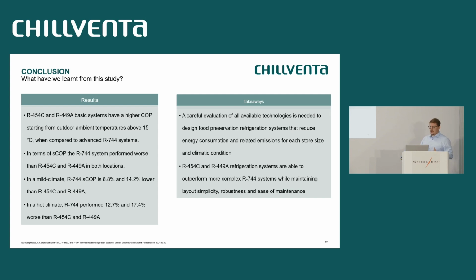Takeaways. What is very important, I mentioned it at the very beginning: the study was based on an existing supermarket store layout for small and mid-size stores, up to, let's say, roughly 2,000 square meters of sales area. We have to consider and evaluate for each application what the right refrigerant is. 454C and 449A can outperform CO2 systems, way more complex CO2 systems, while maintaining very simple layouts, robustness, and ease of maintenance.